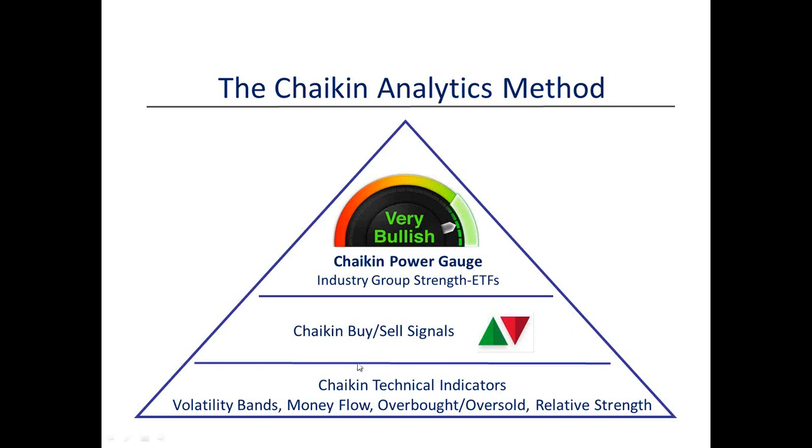At the bottom of the pyramid are a hand-selected set of Chaikin proprietary technical indicators that are very compatible with this power gauge rating, which is a quantitative model. Think Value Line or Investors Business Daily. Think about a model that synthesizes factors down, and we've done that, but we've done it with steroids, basically. And in the middle of the pyramid are Chaikin buy and sell signals, because knowing what stock to buy is only a profitable piece of information if you know when to buy it, and the same is true about selling.